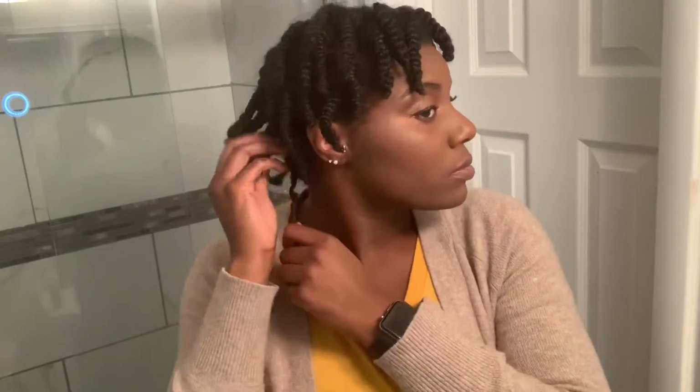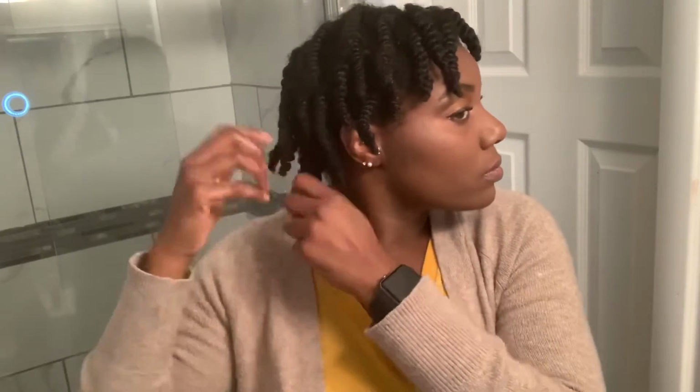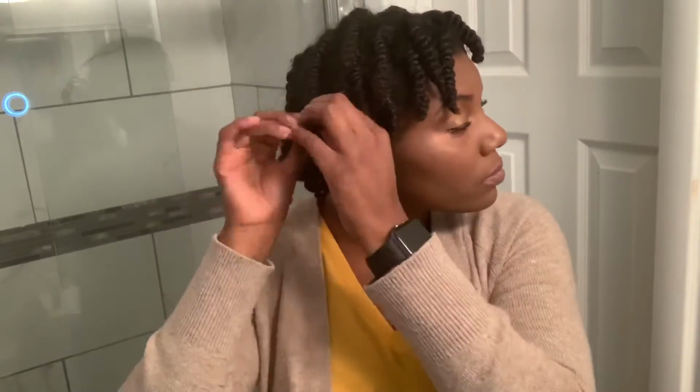So I don't have any rhyme or reason as to how I take them out. I just kind of untwist, unravel, trying not to pull the ends too much. And I just make sure I get every twist around my head, and then I go out and fluff at the end. So now that all my twists are out, I'm able to go through and fluff up a little bit. I just use this wide tooth wet hair comb that I normally use in the shower. It's the first thing I saw, so I grabbed it.